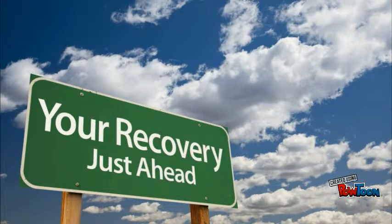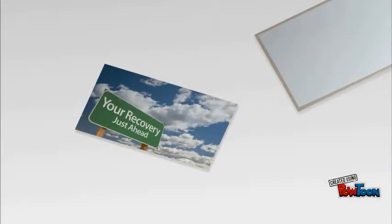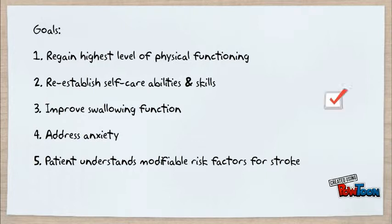Now that Randy is stable, let's take a look at the goals that need to be addressed on his way to recovery. The 5 goals for Randy are to regain the highest level of physical functioning, reestablish self-care abilities and skills, improve his swallowing function, address his anxiety for another stroke, and to make sure he understands the modifiable risk factors for stroke.